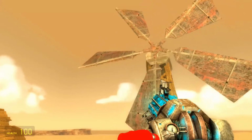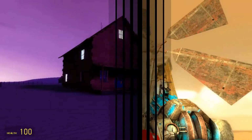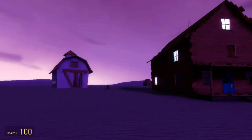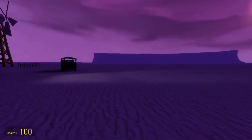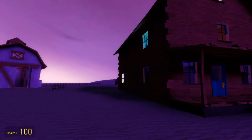Now, this map doesn't just exist on its own, it also comes with a dark version. So we'll jump onto that right now. Alright folks, so this is the Bagge Farmhouse at night. And as you can see, it's quite, I don't know how to describe it, but it's a little bit creepy. I'm not sure if people share the same thing, but it's basically the same map, just in a little night mode kind of thing.